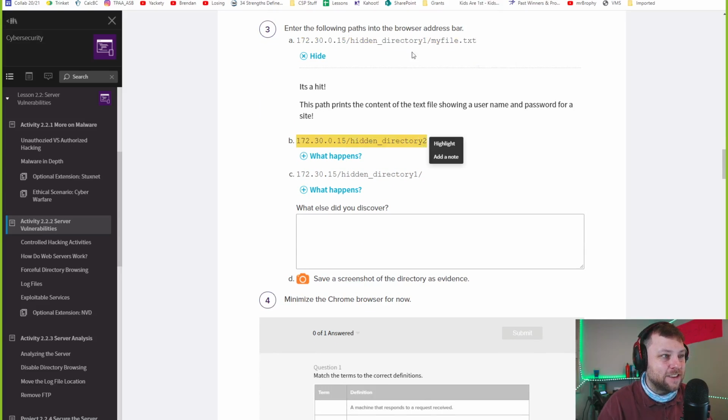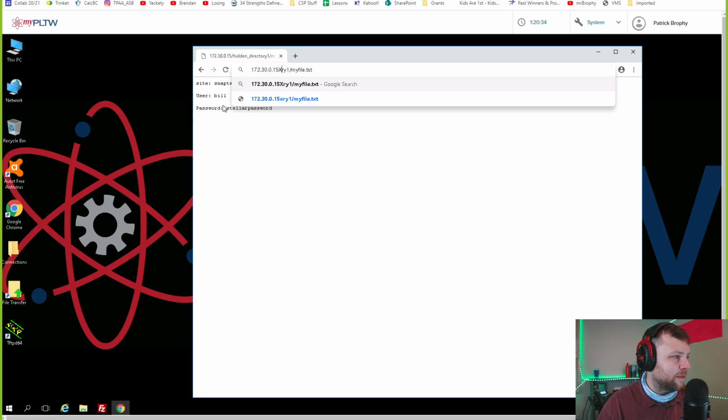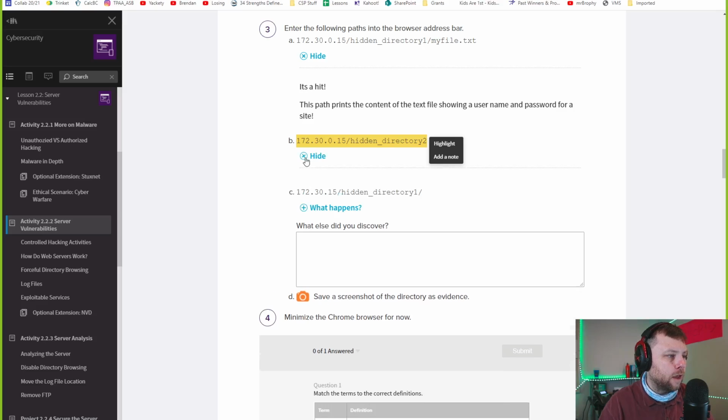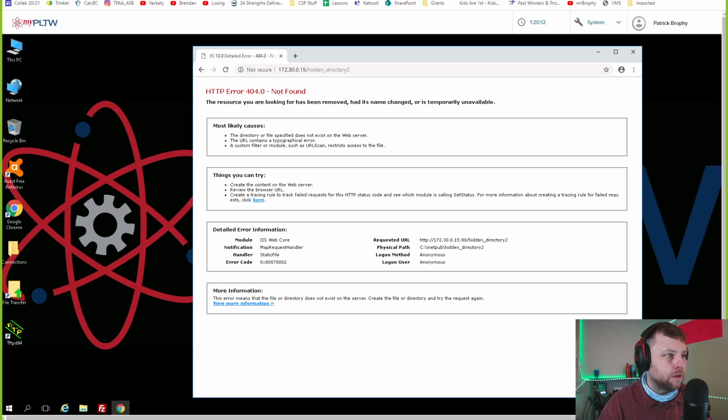What if I try this, hidden directory 2? Would you ever name something hidden directory? I don't know. There's got to be a way I don't have to close that every time. Oh, there's an error, not found. The resource you're looking for is removed, has name change, or temporary unavailable. Okay, so what we're saying is that this thing might not exist. I'm getting that 404 message. So just because hidden directory 1 exists doesn't mean hidden directory 2 exists.